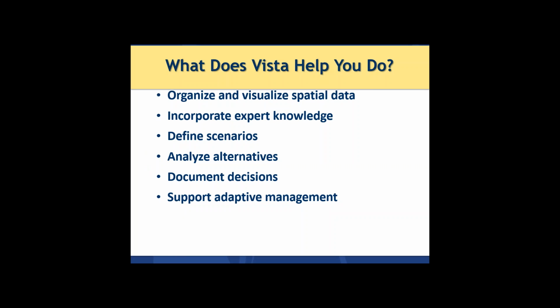So what does Vista help you do? Just really briefly, it helps you organize and visualize your spatial data, primarily within the ArcMap tool, and then with the Vista results within the Vista tool. It helps you incorporate expert knowledge into the process so that you have some defensible basis for your results. Helps you define scenarios and alternatives to those scenarios and then analyze what those alternatives do. Helps you document decisions. Those can be both decisions based on the expert inputs that you got or the decisions that you were making in running the analyses, and those decisions, or any documented comments, show up in reports that are generated by the tool. And finally, it helps greatly in supporting adaptive management. So that's the dynamic aspect of this tool, and as I'll discuss a little bit later, it allows you to swap out information as either new, better data is available, or just completely new data is available.